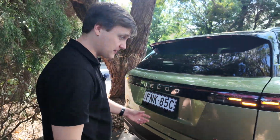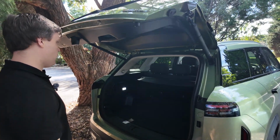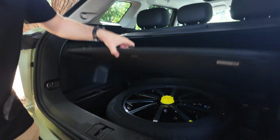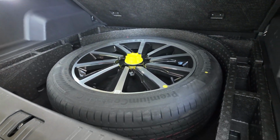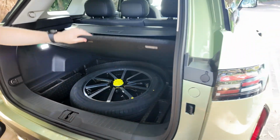It's also got a power tailgate. And one of the worthwhile features that is very rare in most brand new cars, it's a full-size spare tyre. I'd like to see you get that on any other sort of SUV in this price bracket.